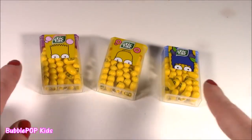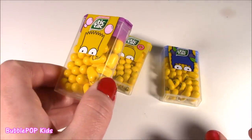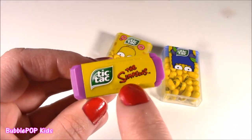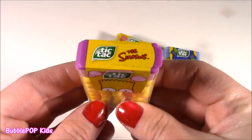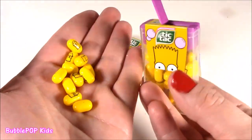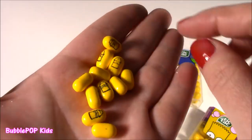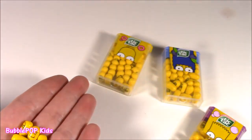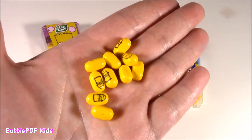Time to open these up. I don't know how a Tic Tac can have all these crazy flavors going on, but hopefully they do. And the cutest thing about these little containers, they have the Bart and the Simpsons logo. We get baby, daddy, mama Tic Tac. Check it out. I don't know, they didn't have Lisa or Maggie. Just Mr. Bartman. And this is bubblegum flavor with a picture of the Bartman. Whoa, that tastes like a double bubble.